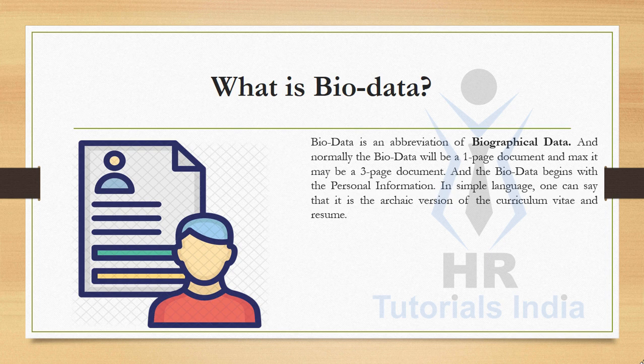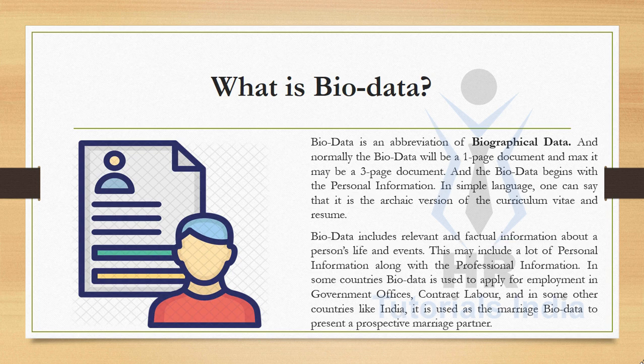A biodata is a document which consists of only personal information. And in simple language, a biodata is an archaic version, which is nothing but the old version of curriculum vitae or the resume. Which means in the olden days, biodata is the format which is used for applying for jobs in companies. Biodata includes relevant and factual information about the person's life and events.